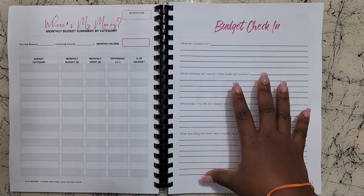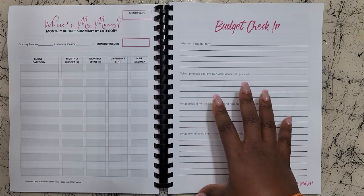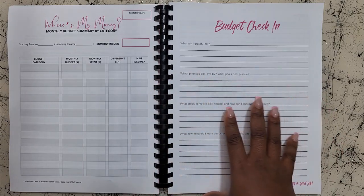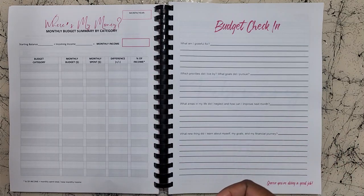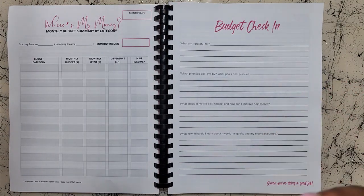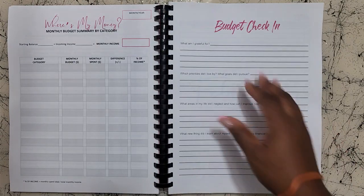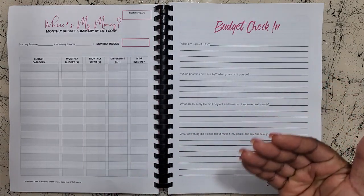And then we want to check in. We want to have some ownership of how we did each month, because sometimes these months we don't do so well, and then we don't check in with ourselves, and we beat ourselves up, or we get off track and we don't get back on because we don't feel good about it. But if we check in and we talk to ourselves and we understand what has happened, then we can propel ourselves to do better the next time.